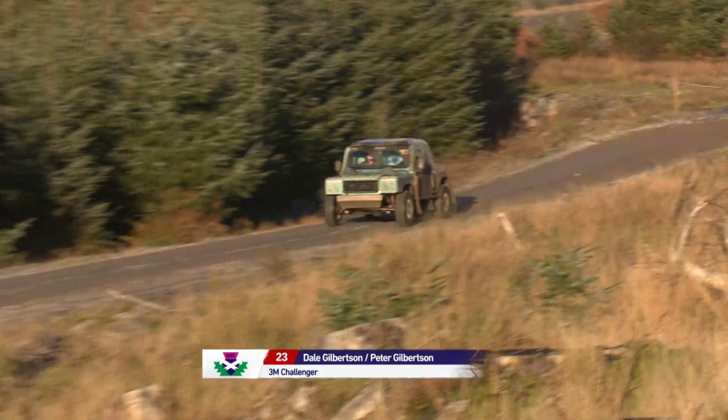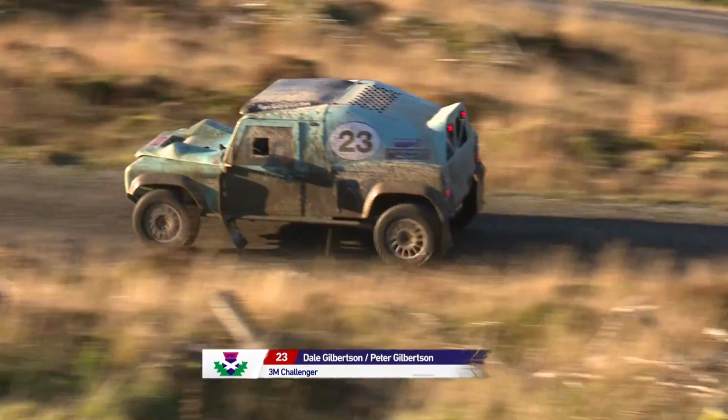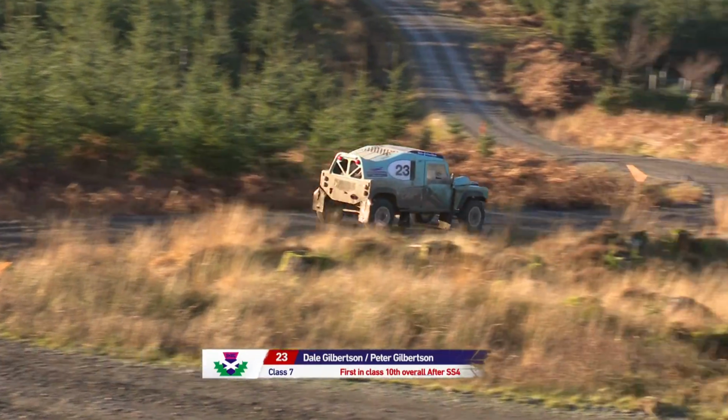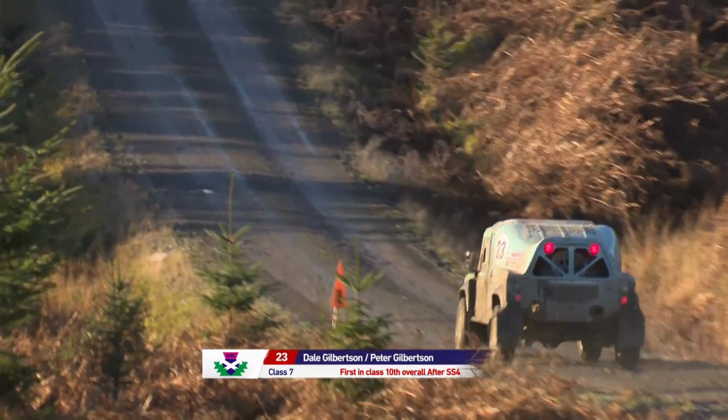Dale Gilbertson was the man rounding out the top 10 after stage 4 and moved into the Class 7 lead after this stage, ahead of Mark McNeil in another Tomcat. Only 2 seconds separated the pair though, and it was a battle that was to rage throughout the rest of the day.